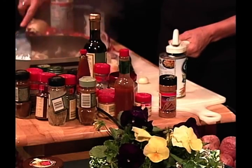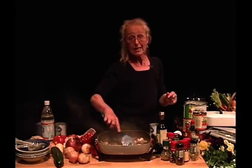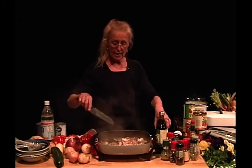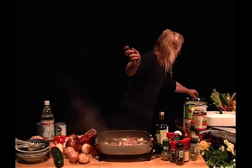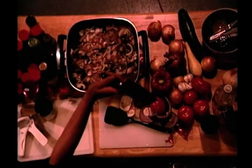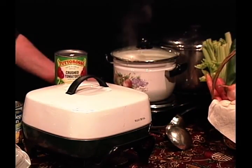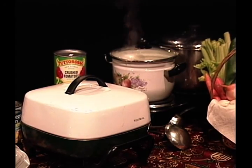Now, you don't need a lot of fancy stuff to make food. You see here I have my electric frying pan. This is good. Oh, see, that brown rice is almost done. It's amazing that it goes a lot faster than you think, or else I've been standing here for 45 minutes. Hey, is my time up?